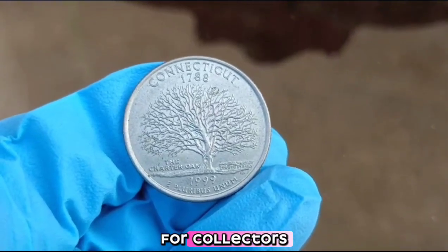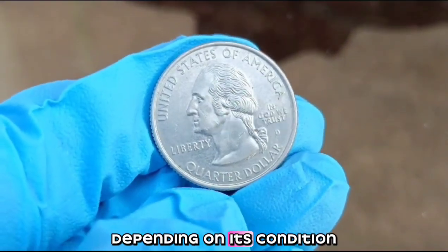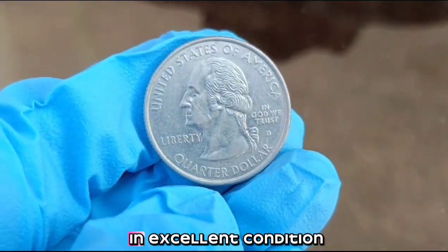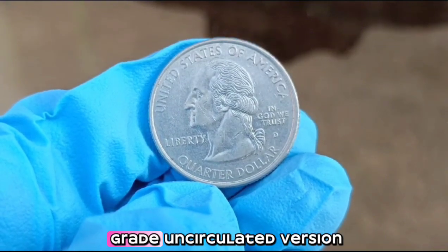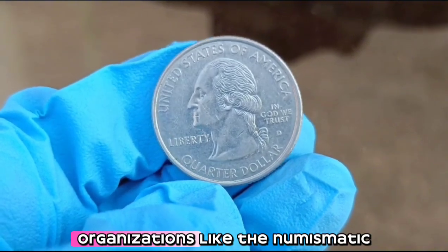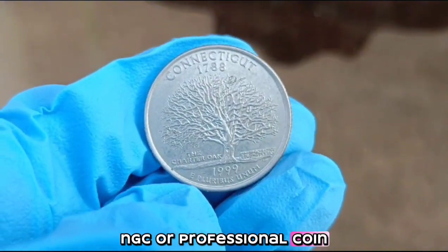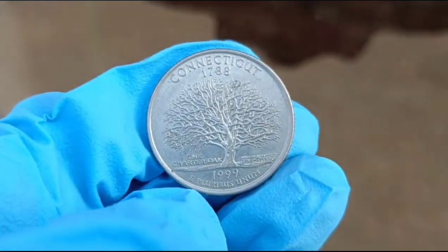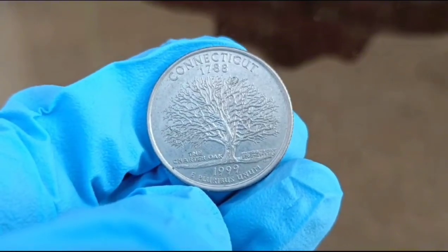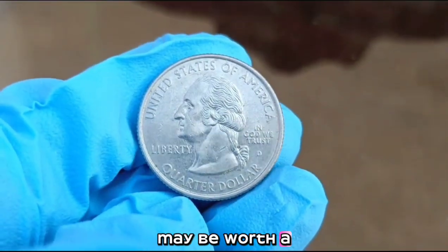For collectors, the value of the 1999 P Connecticut Quarter may vary depending on its condition. If the coin is in excellent condition, such as a high-grade uncirculated version or one graded by professional organizations like the Numismatic Guarantee Corporation, NGC, or Professional Coin Grading Service, PCGS, it can command a premium. A coin in mint state, MS condition, particularly one graded MS65 or higher, may be worth a few dollars.